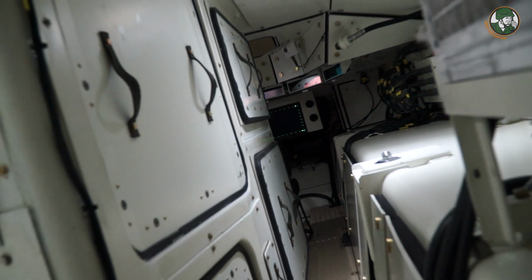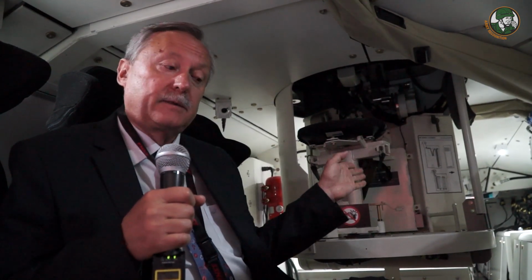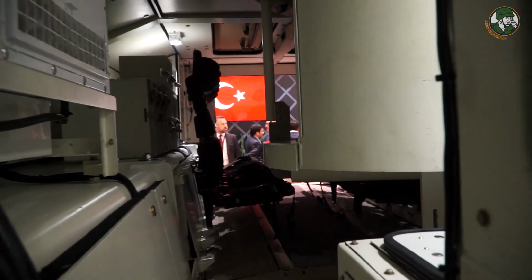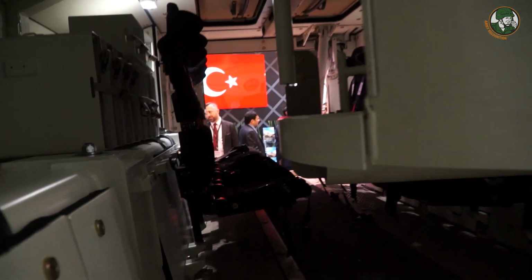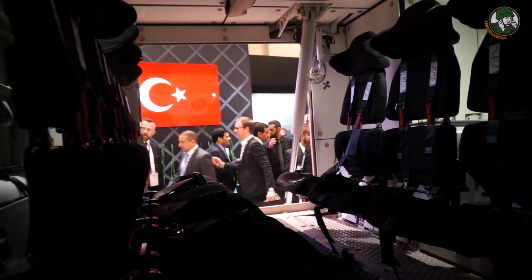You can see what is happening outside the vehicle. In this vehicle we have the engine in front of the turret, and we have a corridor so that the driver and commander, who sit beside each other, can also come to the rear part of the vehicle, or the crew from here can go to the front part. That is a benefit, because if something happens, they can also escape from the corridor.